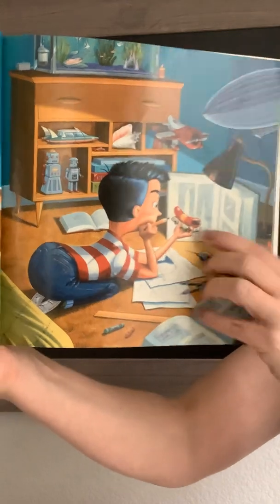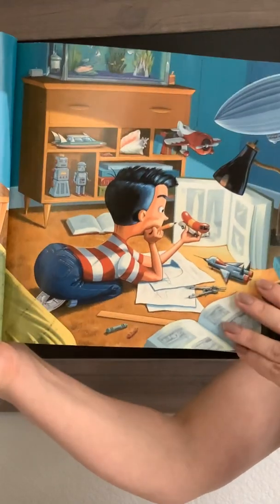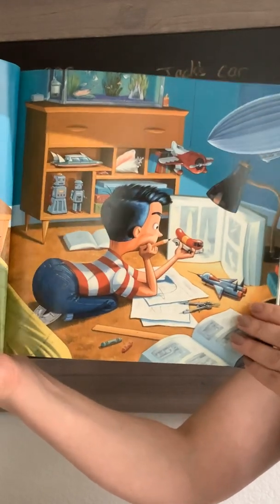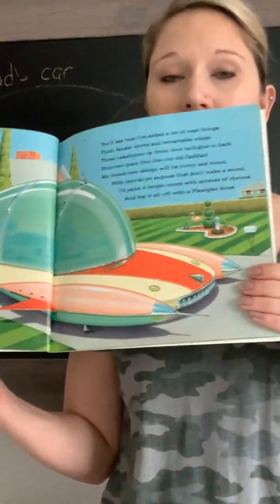And if you don't know what the Wienermobile is, it's from Oscar Mayer Wiener. And it actually came to my hometown a couple years ago. We got to see it in person. Look at this.